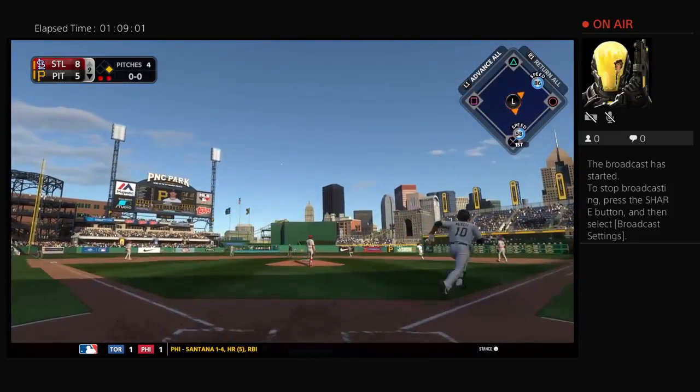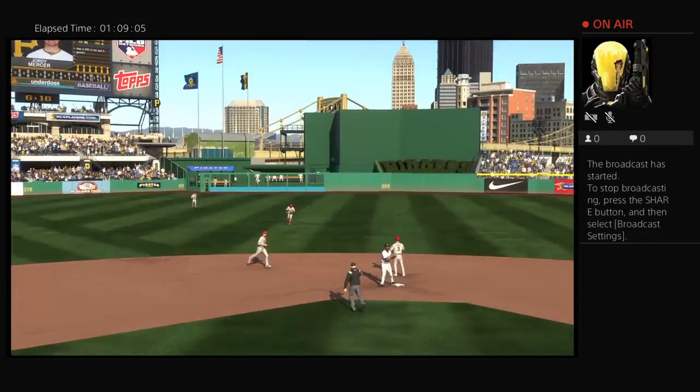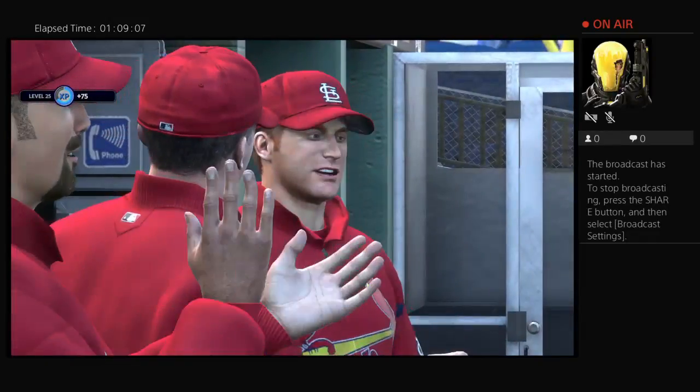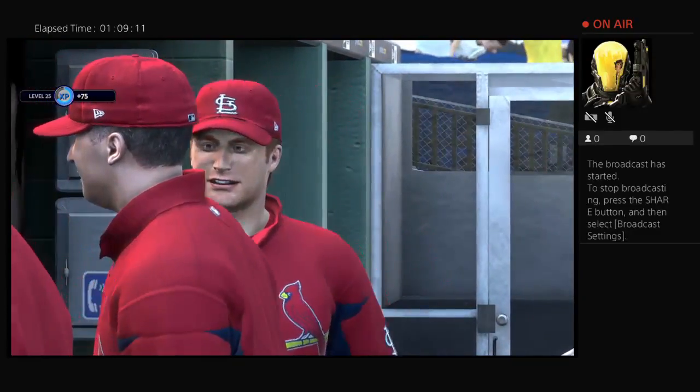Now a swing and a fly ball. And this should do it. And he'll make the catch here to end it. And the Cardinals have taken the first 2 games of this series on the road, as this one is over.